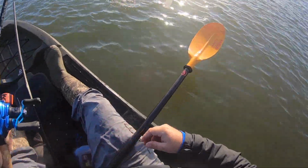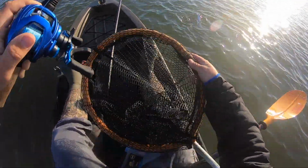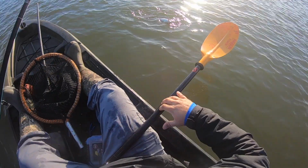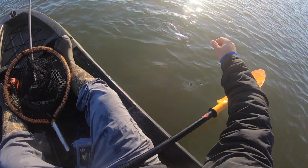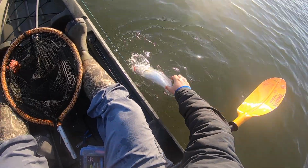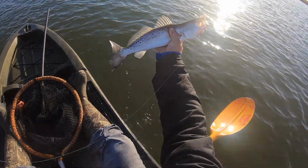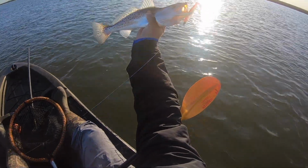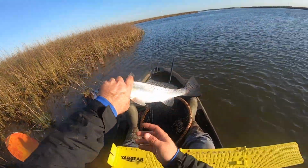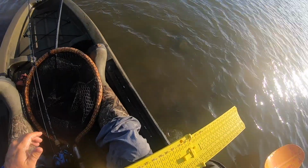Trout. Yeah, it's a little trout. Little speckled trout on the Down South. So we're gonna get him back. He's gone.